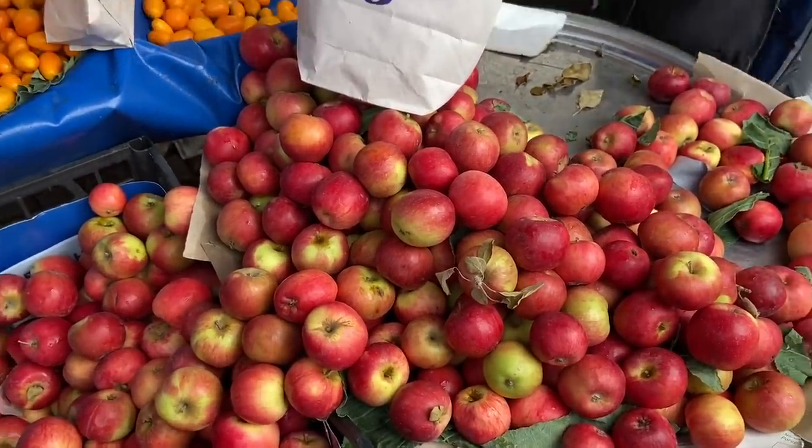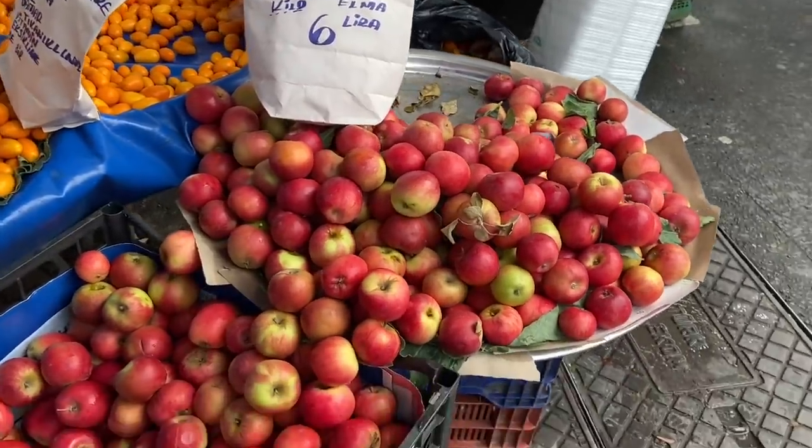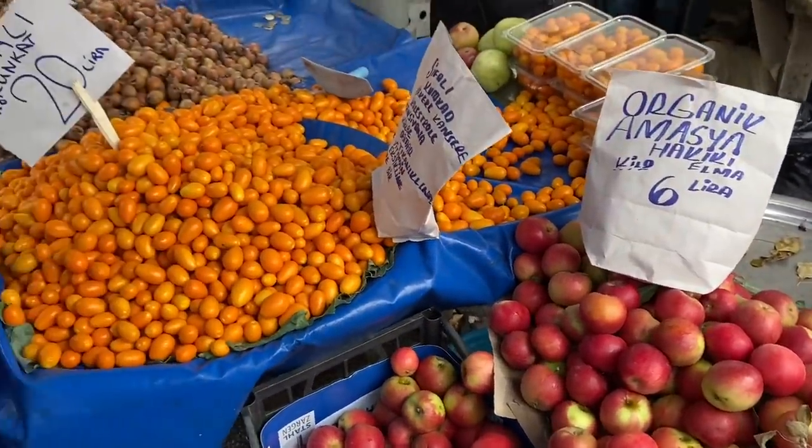Different apple style from Amasya. Small but different. It has a different texture.